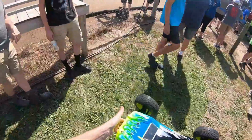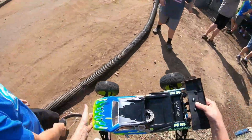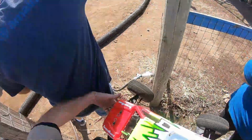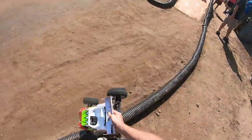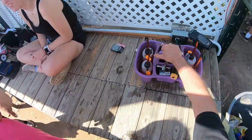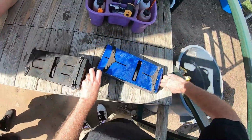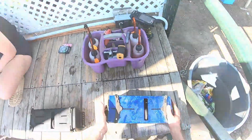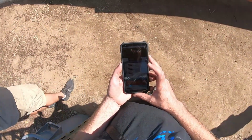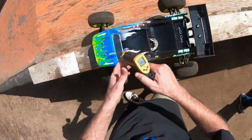It is time for the A finals. Nitro Truggy is up first for the Hins brothers. Corey is sending them out for their warm-up laps. He checks the online scoring to confirm their starting positions. Alec asks for a little more top end, so a quick temp check and adjustment.